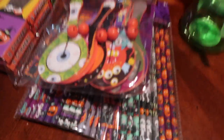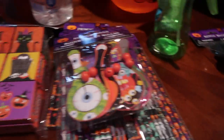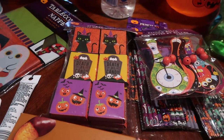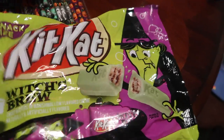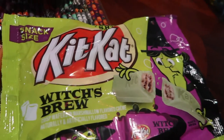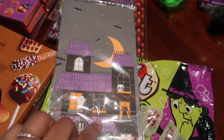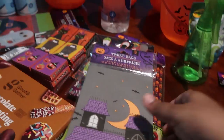And then I also got them these paddle balls, and these sticker boxes. I thought about getting them little notebooks, but I never went into Target. I also got them these Witch's Brew Kit Kats, just so I can say I put candy in the bucket. Their cookies are gonna go in these treat bags, and then I'm gonna dress it up and send them off.